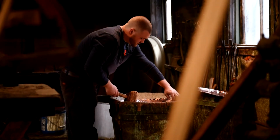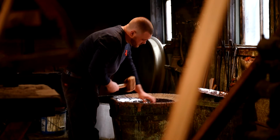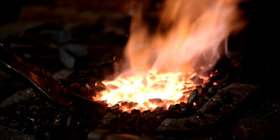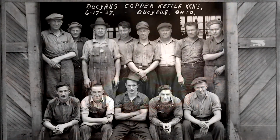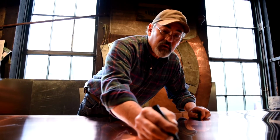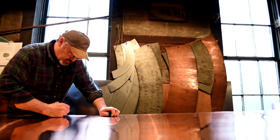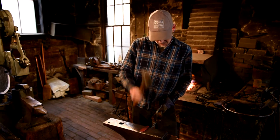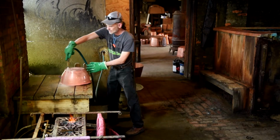For nearly 150 years, little has changed within these walls. The sound of the hammers, the heat from the fires, and the hands of men shaping metal. Generations of workers have come and gone. I started to work here in June of 1976. I didn't know anything about working copper. Rex has worked here about 29 years, and he can do just about everything in the shop. He does a nice job, and he's a good guy.